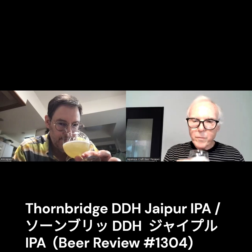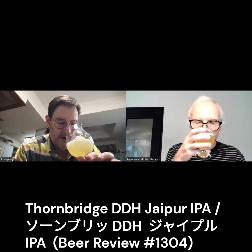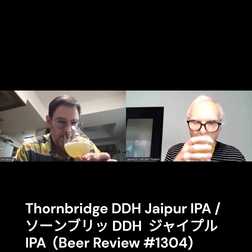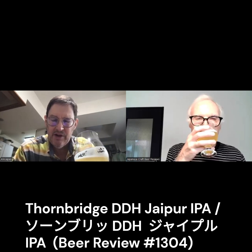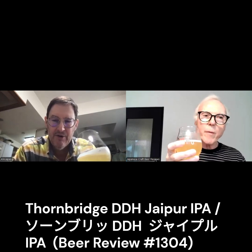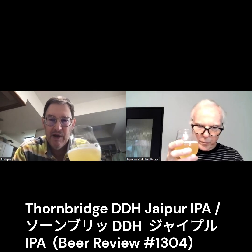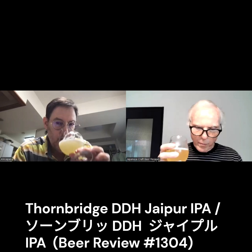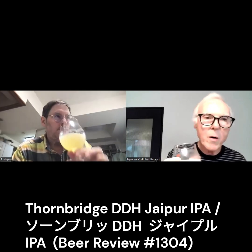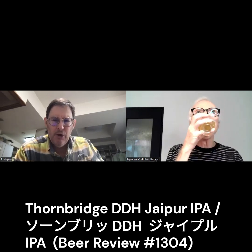And with a swirl, I'm getting more of the malt as well. Yeah, it's again really restrained in the hop flavors. They're certainly there, but they're not overwhelming. They're balanced. Balance is probably my key word here. Things like Chinook and Simcoe can really hit the palate pretty hard, and this is not doing that.